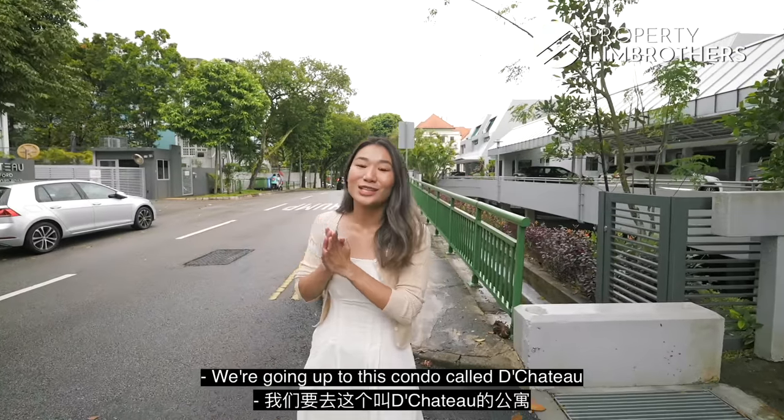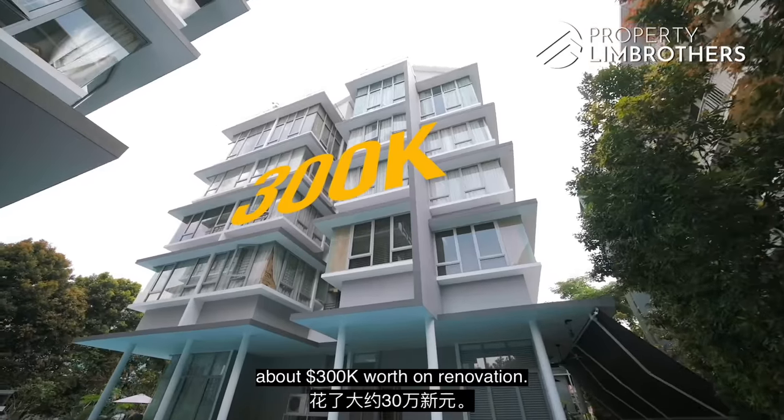Going up to this condo called D Chateau. The owner has already spent about $300,000 worth of renovation.